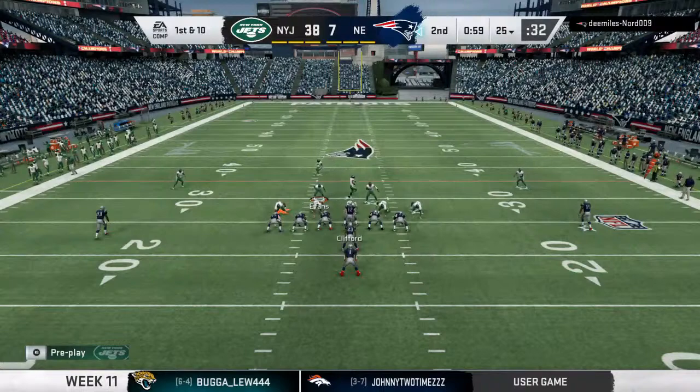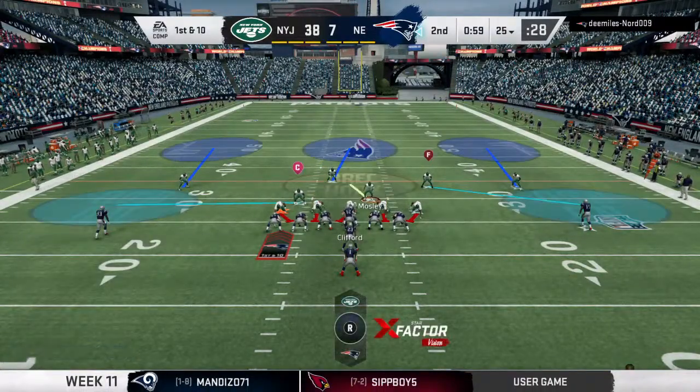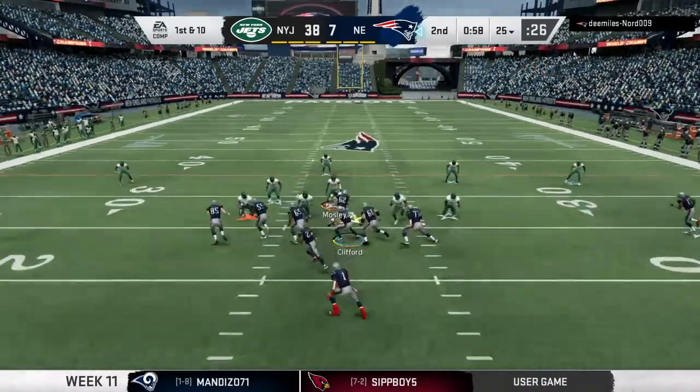New England with a first down as they begin the drive. Well, look at the clock here. You're inside of a minute. First half hasn't gone that well for you. How are you going to play this drive?